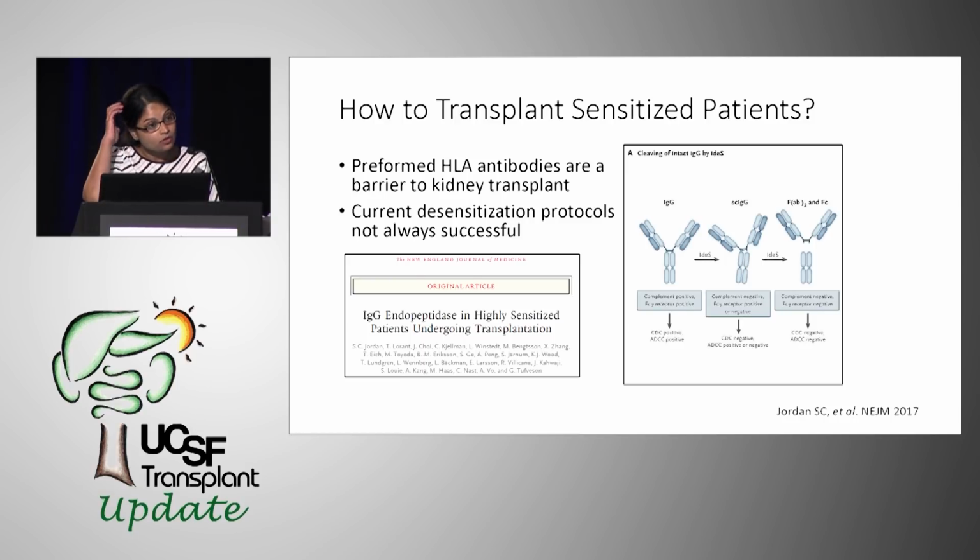So as you have heard, preformed HLA antibodies are a barrier to kidney transplant, and despite the availability of things like the National Kidney Registry and different sorts of desensitization regimens, these patients still wait a long, long time to be transplanted. The group at Cedars-Sinai, led by Stanley Jordan, have always been very interested in trying new approaches for these patients.